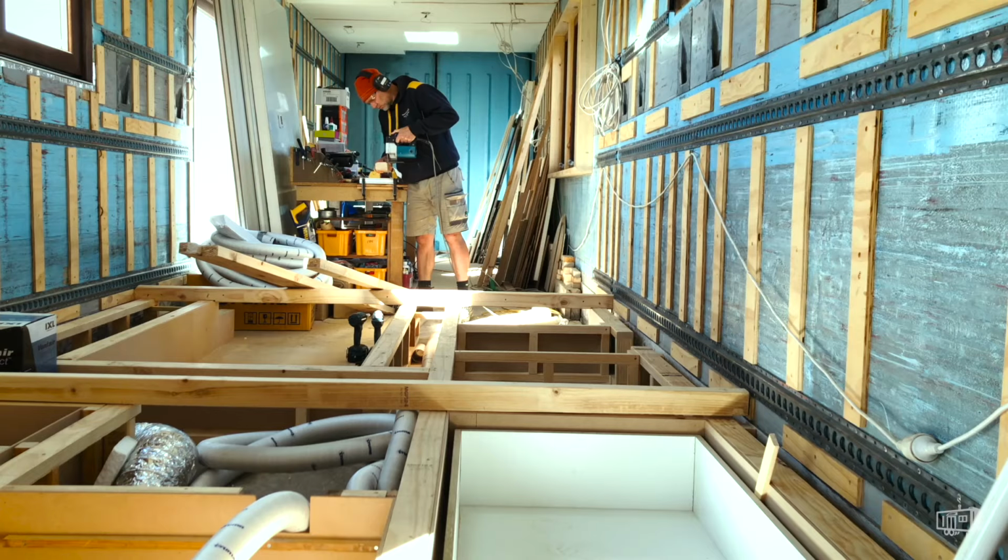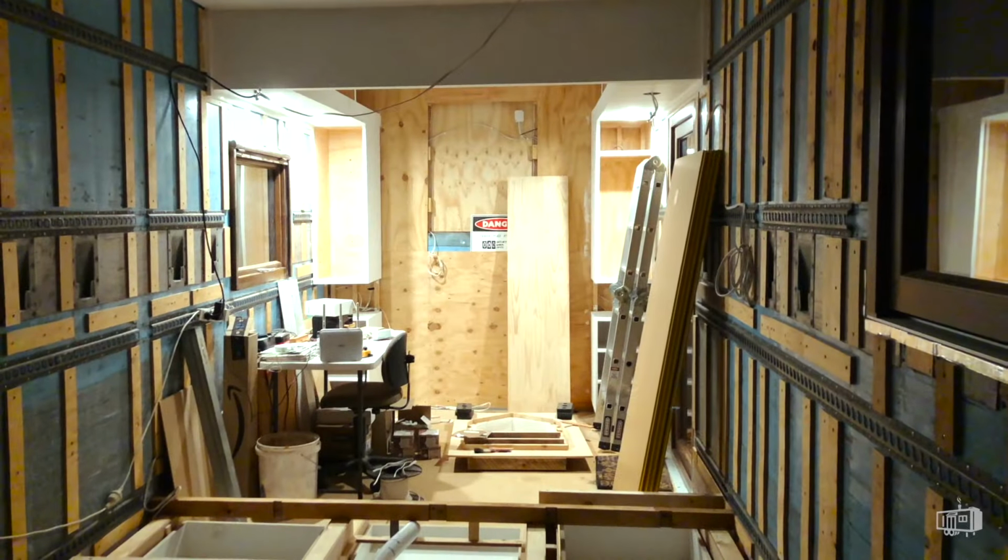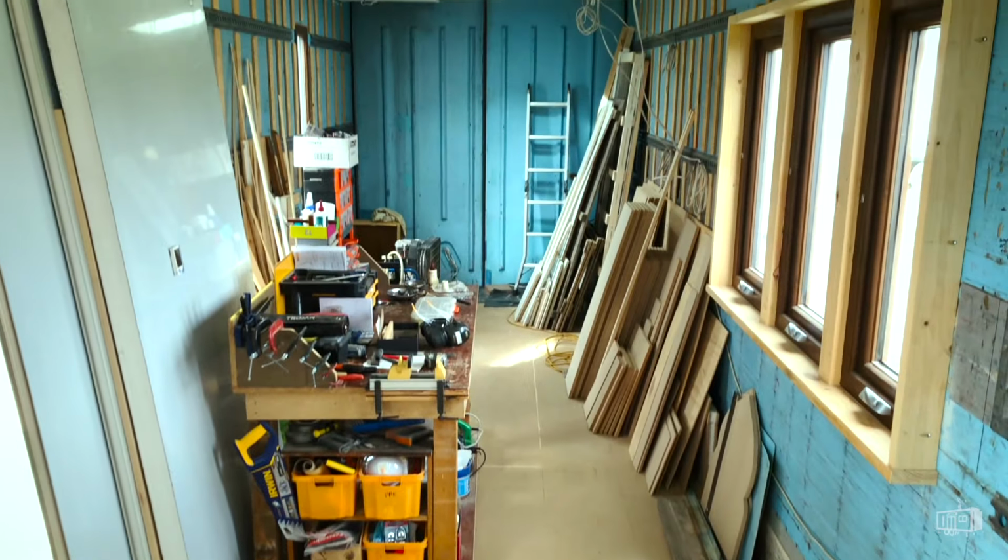And same with working inside. You're not restricted by weight. There's absolutely no weight restrictions with this. You could put marble floors or concrete bench tops in, and it would all be fine. And the great thing is that you are just working within this space. You're not having to worry about the overall structure, which is completely sound.